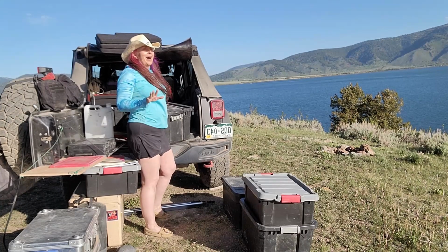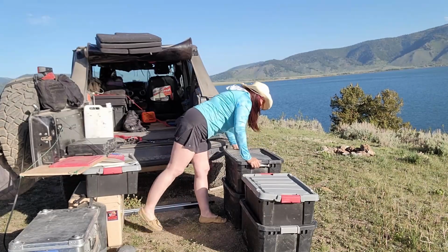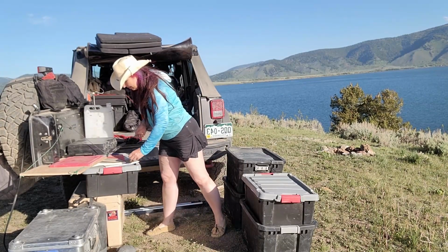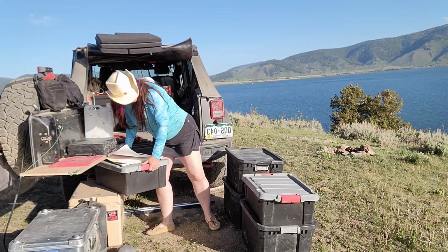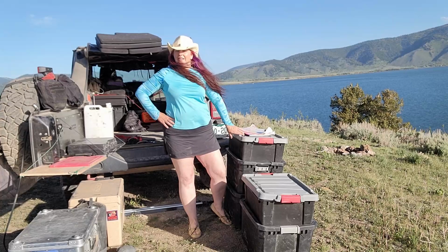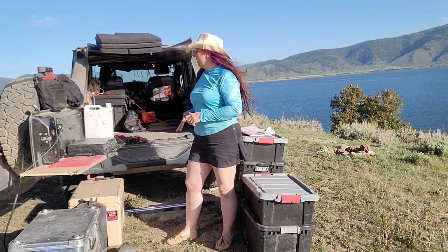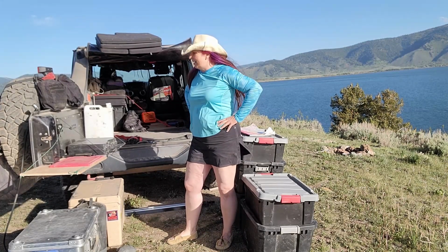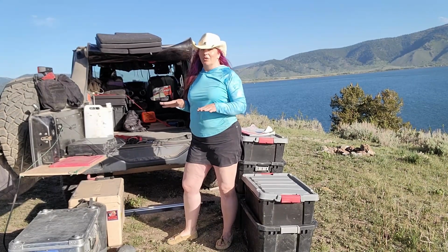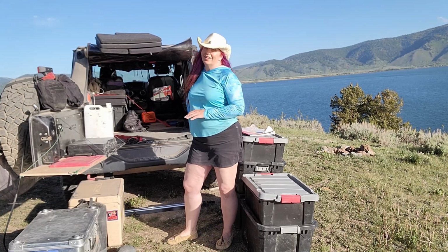I still bring entirely too much stuff, but I have a plan. At some point, I'm going to get some roof racks, and I'm going to put a raised bed in the back of the Jeep so I can put stuff under the bed. I have a little storage right now because I have a floor level little platform that I threw together really fast. So I have a little bit of storage, but I need a lot more storage.